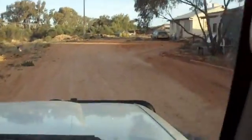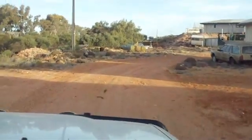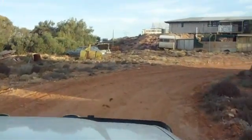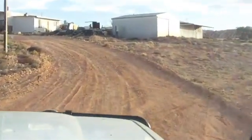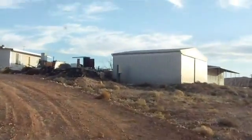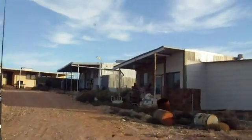This is back up my driveway. This road's in pretty good nick at the moment, but after the rains we had, this is a pretty treacherous little stretch of road. Very hard to get up here sometimes. I've had to engage four-wheel drive on more than one occasion. And yeah, heading up towards home sweet home.